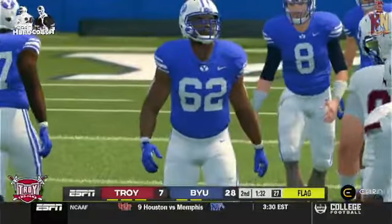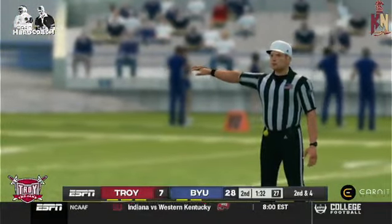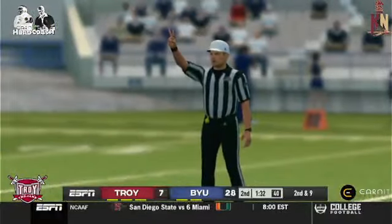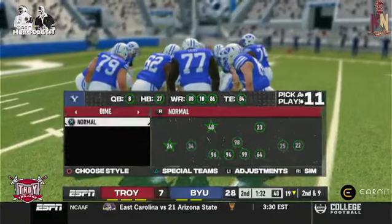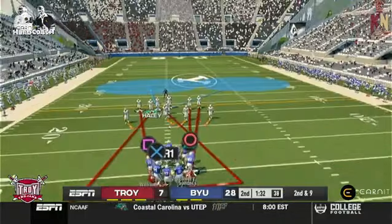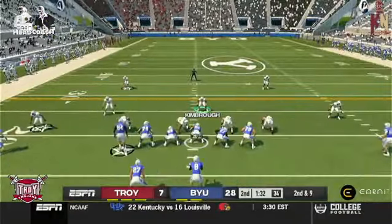Flags are all over the place, and they'll blow it dead. False start, offense. Maybe he got the cadence wrong coming out of the huddle. The coaches have a low threshold for mistakes like that. Second down and 9 to go. Ball on the 19.